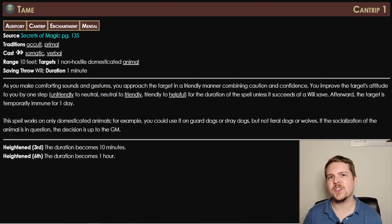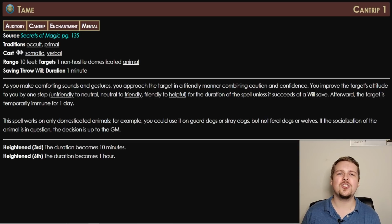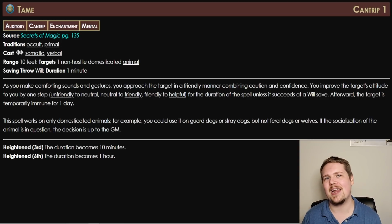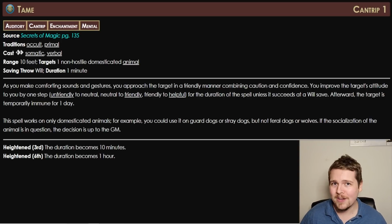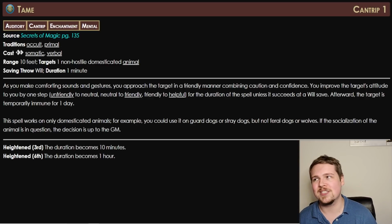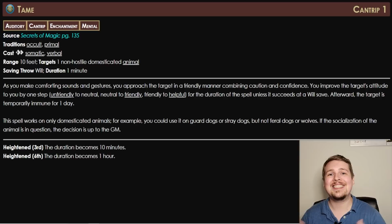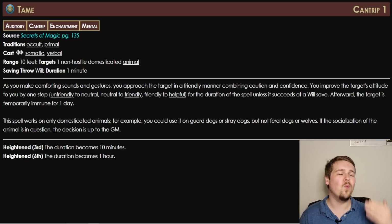Tame is pretty interesting. It's only available to primal and occult casters, which is an interesting mix of traditions. For 2 actions, you target a single non-hostile domesticated animal. This does not work on wild animals, and it does not work on domesticated animals that are currently chewing your arm off. That creature makes a will save, and if they fail, their attitude towards you increases by 1 step, like unfriendly to neutral. When this gets heightened, the duration increases from 1 minute to 10 minutes, and then all the way up to 1 hour.